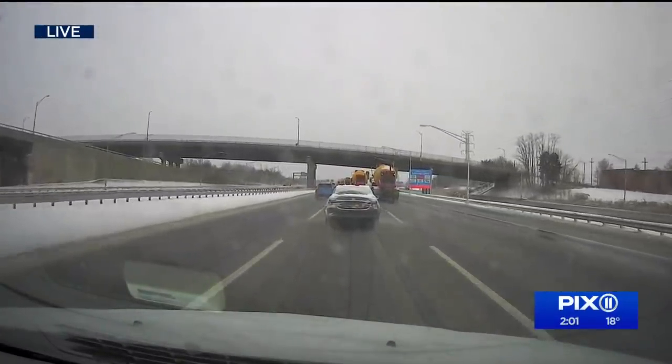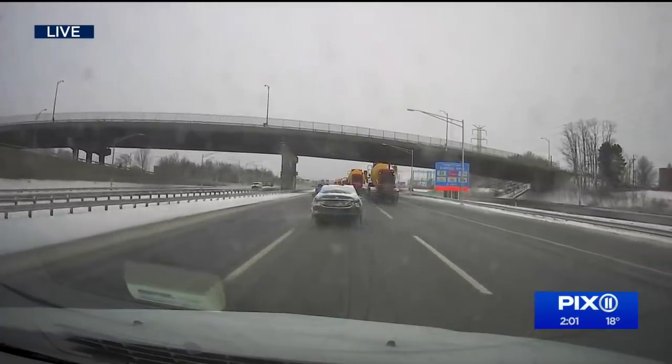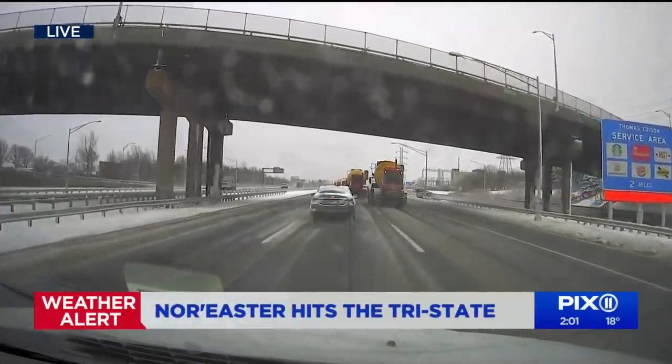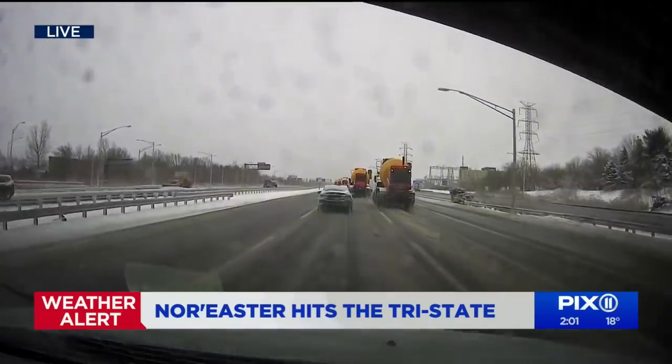Those center lanes are key to getting you through this, and that's because it's less likely to have those snow-covered roads in this situation. And of course, you want to just be careful of the sand and salt trucks out there. Just want to give you a heads up there because it's not fun.